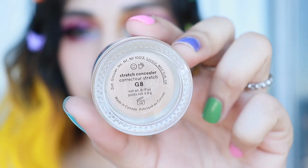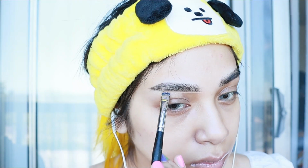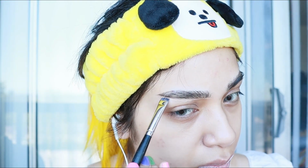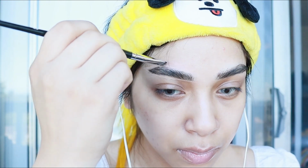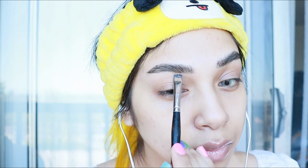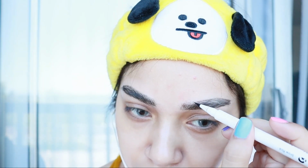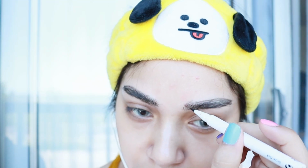Next, I'm going to be cleaning up my eyebrows with the Glossier Stretch Concealer and a Morphe flat brush to help carve out my eyebrows. I really like this concealer a lot. It's creamy and it's not drying. Then, if I need to, I will go back with the Brow Flick and I'll fill in the space I missed when I was carving out my brows.